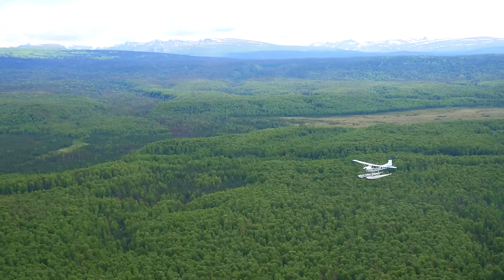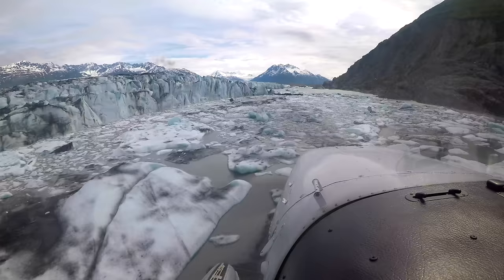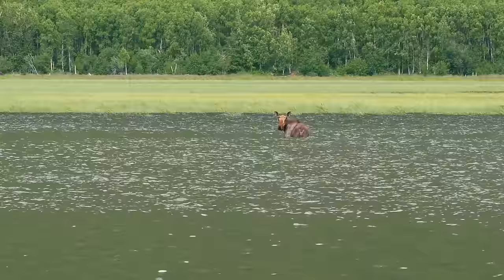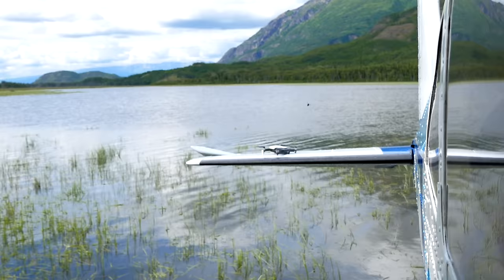In this one, we're flying a Cessna 180 on straight floats, which allows us to get pretty close to a glacier. We're literally going to be slaloming through this stuff. Wow, that's awesome. And a favorite moose hangout spot. All right, so this is possibly the craziest place I've ever stopped in an airplane. We're in a swamp in the middle of Alaska, and Warwick is going to try not to lose the drone.